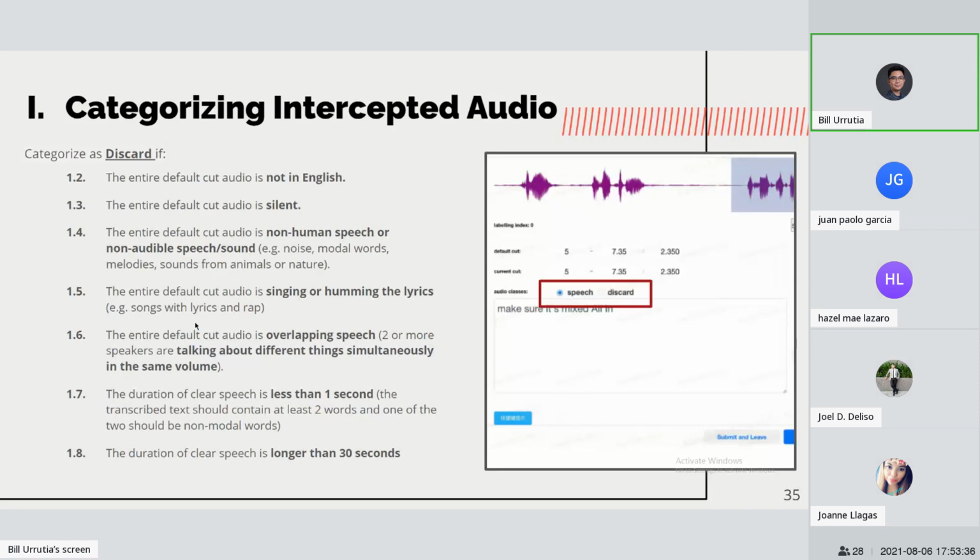Okay. What about overlapping speech? So if the entire default cut audio is overlapping speech, discard nyo na. So, ano ba yung overlapping speech? This is where two or more speakers are talking about different things simultaneously in the same volume. So, basically, nagsasapawan sila. So, si AI kasi, they can't recognize two speakers at a time. So, kung two speakers siya, dapat hindi sila nagsasabay. Dapat taking turns sila in speaking. So, hindi niya maririnig yung mga nagsasapawan sa mga B-tag or whatever. Sa mga ganong shows, di niya maintindihan yun. So, dapat one speaker at a time lang.